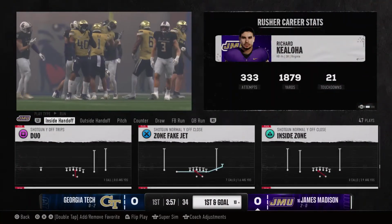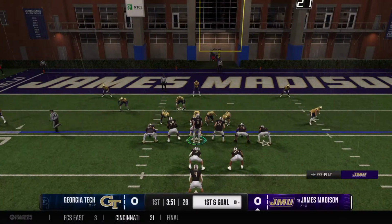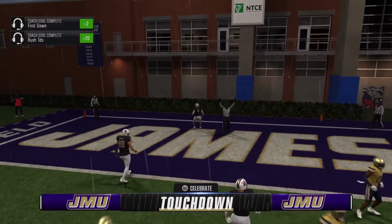I think throughout the week in practice, when they were game planning their opening script, I don't even know if they envisioned it going as well as it has. This has been beautiful. Nice balance, really nice rhythm. It feels like everything they're dialing up here works. And he rolls into the house.